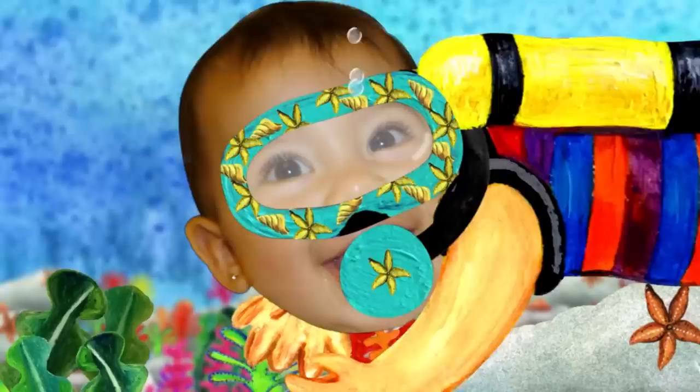Who wants honey ice cream? Growl, I do, I do. Bear took the honey ice cream. Who would like strawberry ice cream? Oink, oink, I do, I do. Pig took the strawberry ice cream. Who would like the rainbow ice cream? I do, I do. I want the rainbow ice cream.